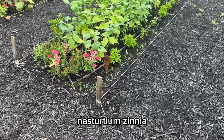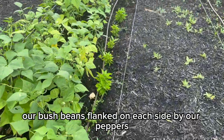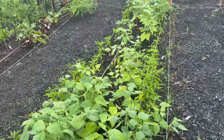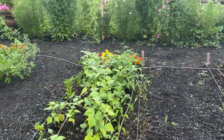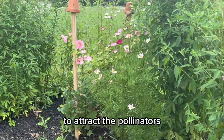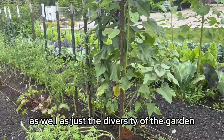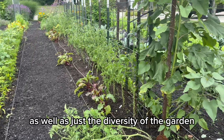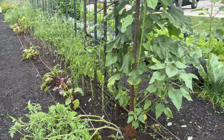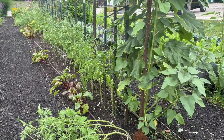Nasturtium, zinnia, our bush beans, flanked on each side by our peppers. Incorporating flowers everywhere to attract the pollinators, as well as just the diversity of the garden. The more diverse, the more beneficial insects, the less pest pressure that you'll have.